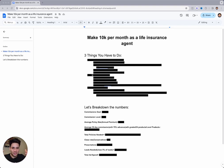And that's typically the magic number, especially when I talk to agents on a day-to-day basis. They just want to make $10,000 per month because that's when you can really start scaling your business. You can actually do some stuff with that, which is really cool.